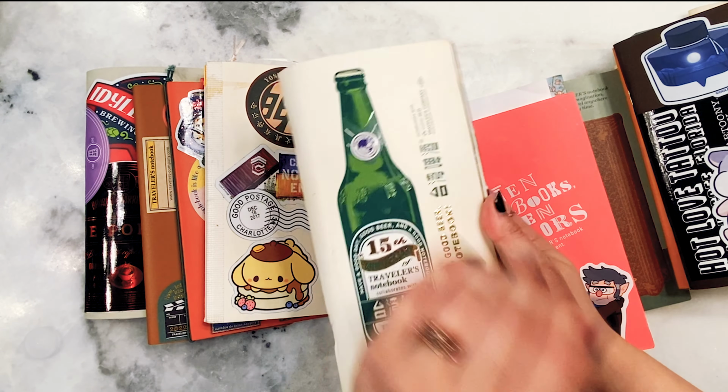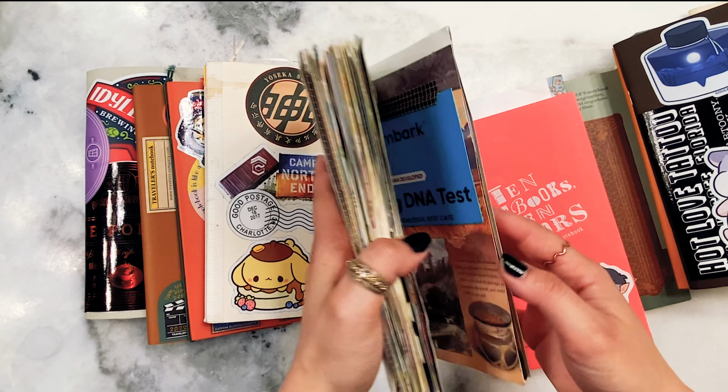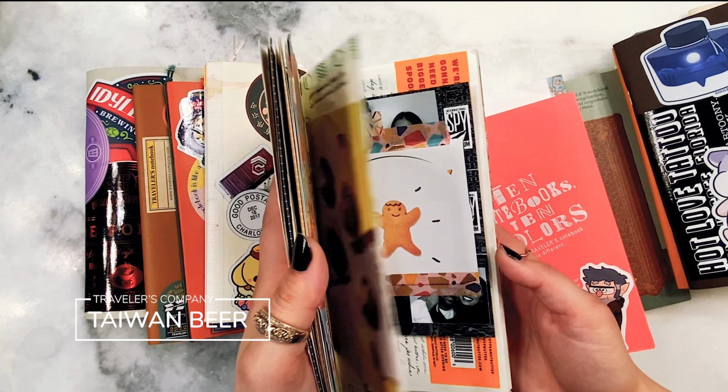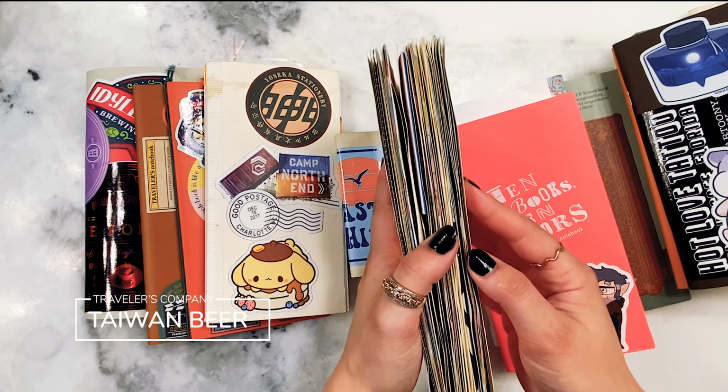Next, we have this guy. This is the insert that I used for our honeymoon. I filmed a flip through of it, so if I've posted it already, I will put it in the cards here. If I haven't, then look forward to that.